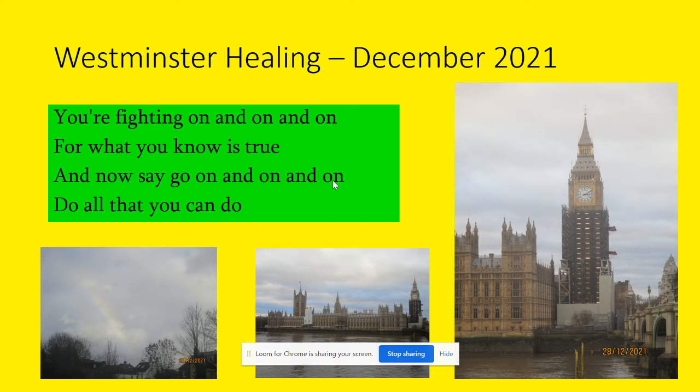After I'd filled it with that yellow light, I sent in another blast of white light, but it instantly turned sort of yellow, gold, and sparkly. And that's the color of the solar plexus chakra. So that stands for confidence, action, determination, and self-belief.